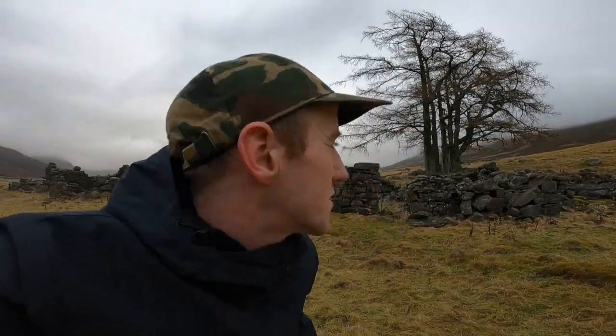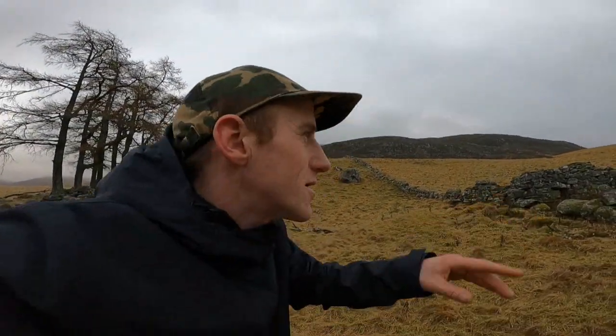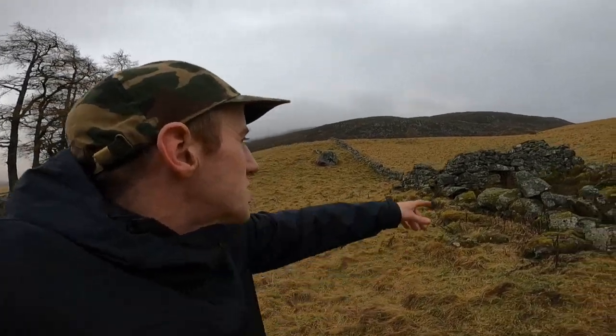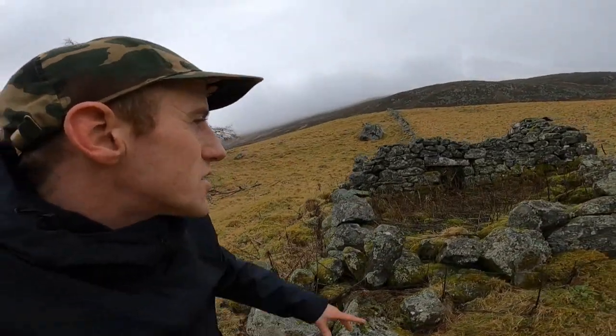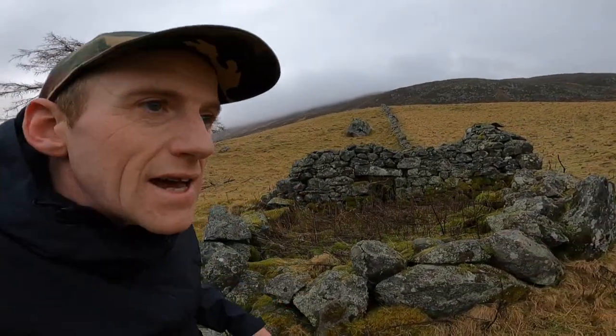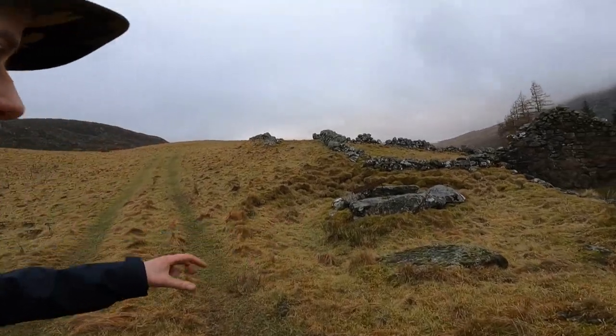Wow, here's a cool artefact of history here, I believe, folks. I'll take another walk around this before we go, just so we don't miss any history, but let's take a look at this over here. Look at this, there's wee sheds and stuff with the little lintels and the wee doors for the sheep or whatever, or the pigs to go out and in. Wow, check out this contraption of history right here, folks.